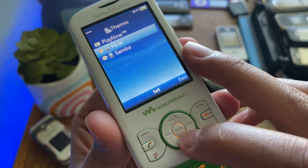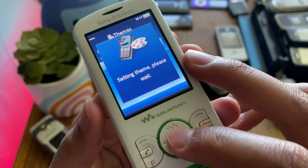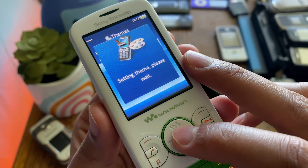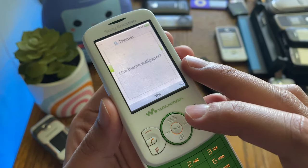Now, the only available ones are Flow Now and Samba. Let us put Samba on and I can show you the difference. I forgot what Samba looks like. Let's give it a minute here, it takes a while.